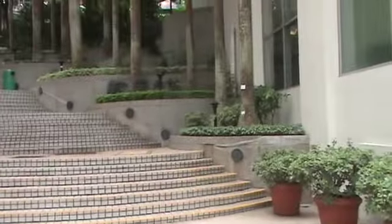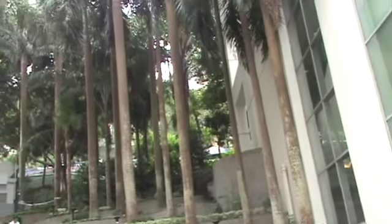Here's the lovely entrance to Hong Kong Park.